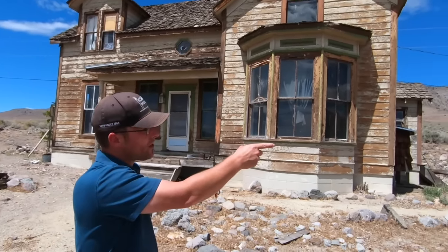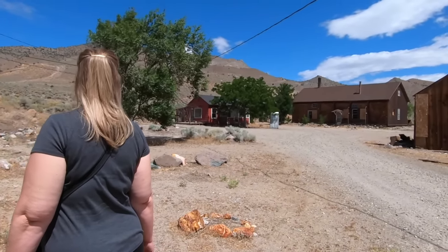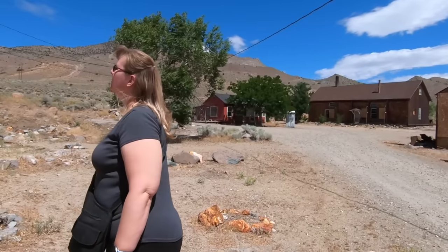The red house there, that was Rosa Mays from Carson City. Rosa Mays was the last prostitute of Carson City. Oh, wow. So we still have a lot of research to do on her. But she didn't live here. She lived in that house, somewhere around the Carson Nugget.